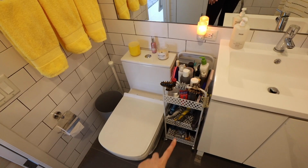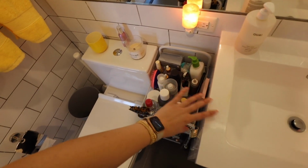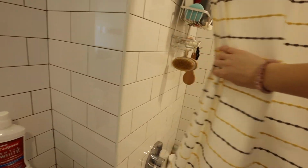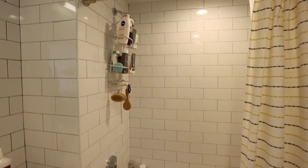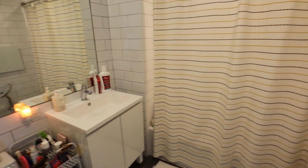I added my own bathroom cart. You know, sometimes cabinets have little storage. This place doesn't have that, but I did add my own little bathroom cart. The shower is really nice. It's also a bath. I love the tile. I think that it's so white and so pretty and so sleek. Big fan. There is some nice underneath storage as well. Storage is definitely not an issue in this place, I will say, which is really cool.